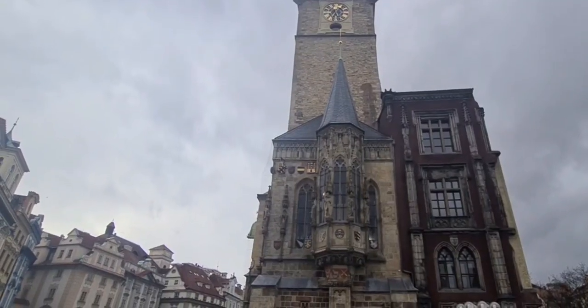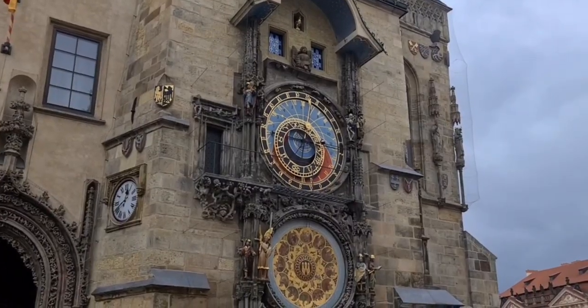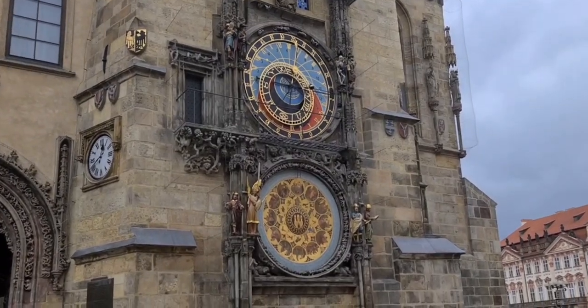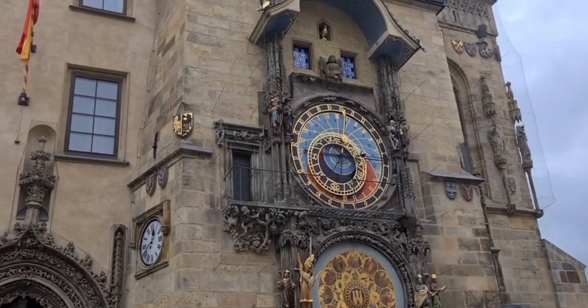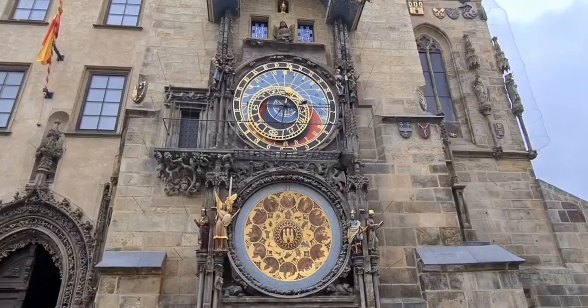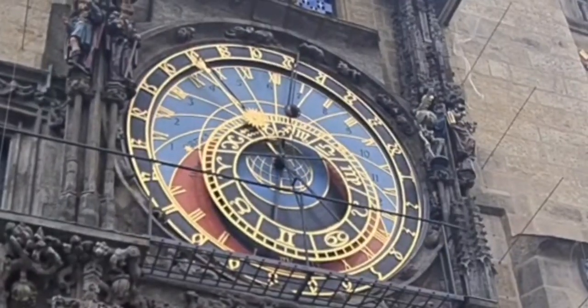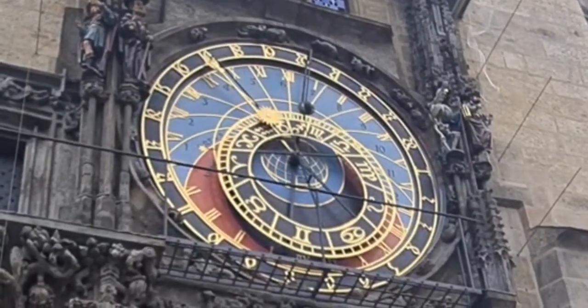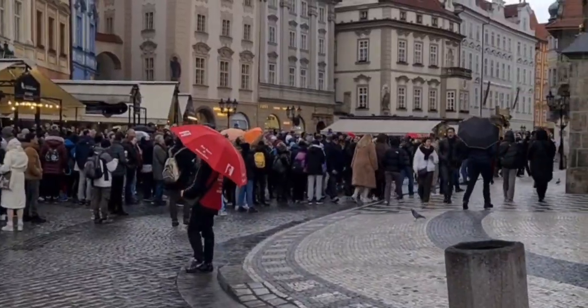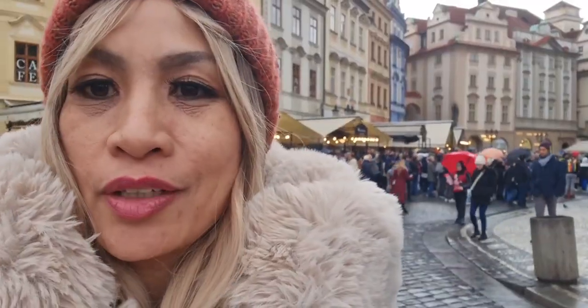The Astronomical Clock is attached to the Old Town Hall. The clock was first installed in 1410, making it the third oldest astronomical clock in the world and the oldest clock still in operation. The clock not only tells the time, but also displays the movements of the sun and moon through the signs of the zodiac. It's 2 minutes before two, and as you can see, it's very crowded here. Everybody's waiting for the clock to hit.